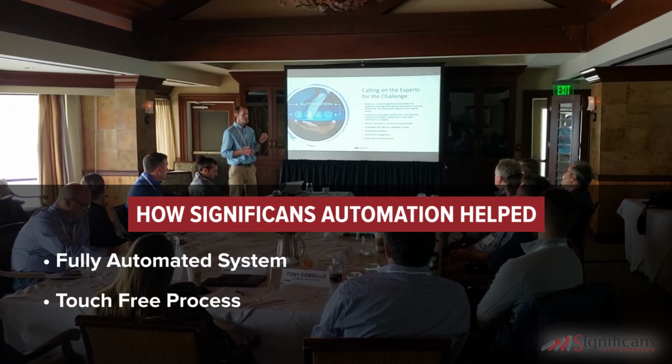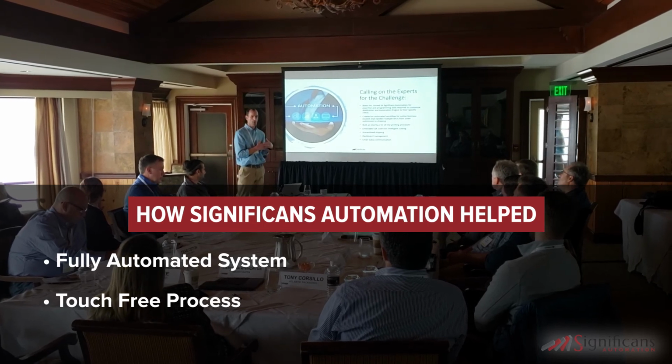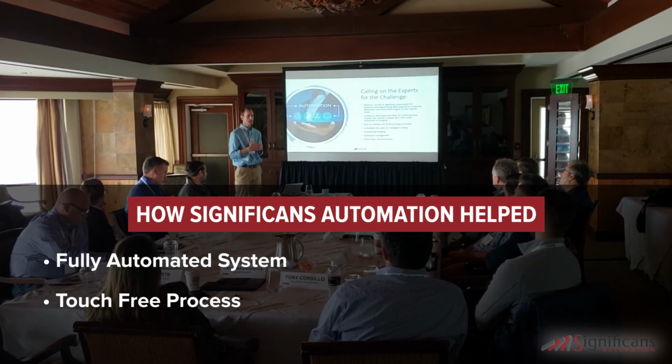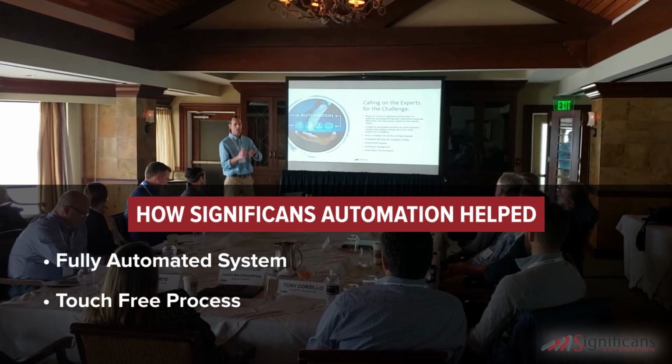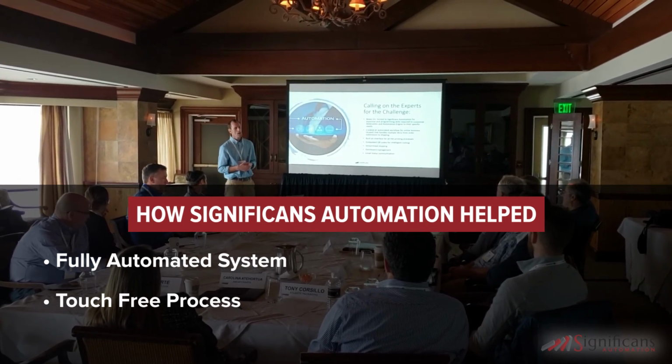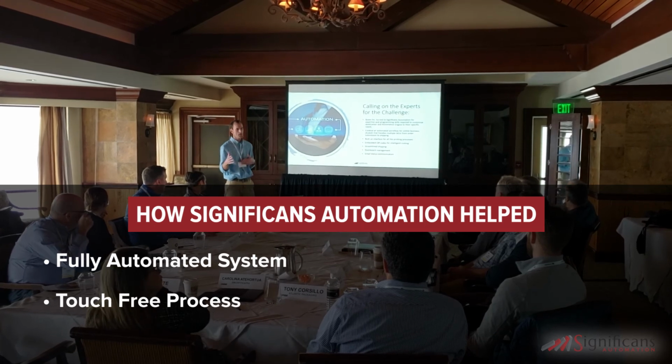As soon as you process the order online, it goes directly through all of our automation and ends up in the queue for the press operators, the CAD operators, our finishing department and shipping department. So there's a fully automated process no matter what.